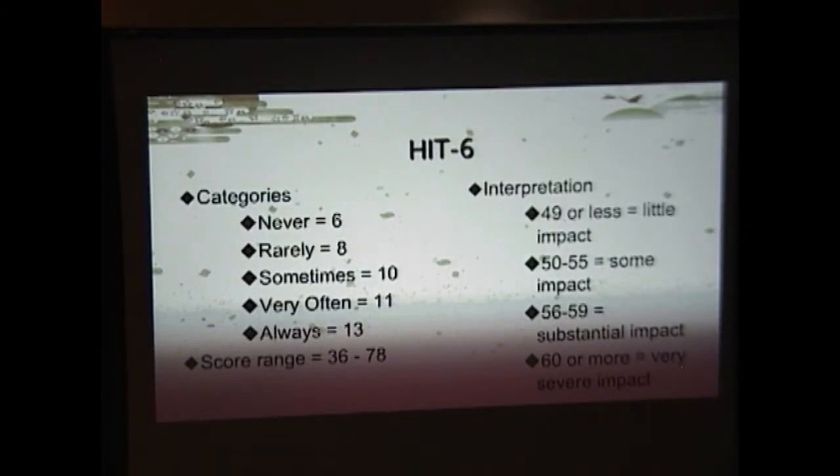The HIT-6 questions are all scored on a scale of 6 to 13, each question. So the minimum score is 36, the maximum score is 78. And then you interpret it: if your score is 49 or less, then your headaches are having little impact, 50 to 55 is some, 56 to 59 is substantial, and if you score 60 or more, that's considered evidence that your headaches are having a very severe impact on your life. And it turned out that of the 48 patients that we randomized with chronic migraine, I think 90% of them were in that category of very severe.